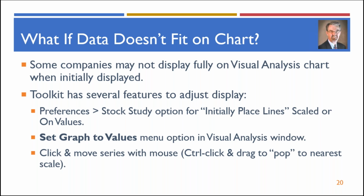In preferences, in the Stock Study tab, there's an option to initially plot the lines on scaled or on values. Values means that if a company has $1.32 in earnings, that point will be on the 1, or the 10, or the 100 line, depending on how many scales are visible. $700 million in revenue might be on 770 or 700. So that's what we mean by on values.